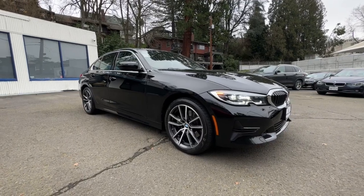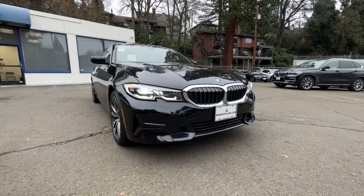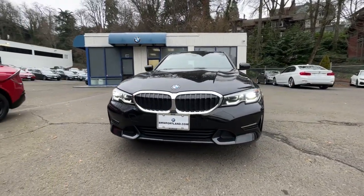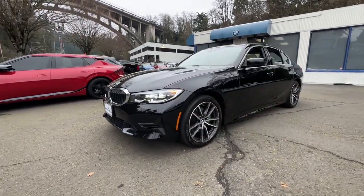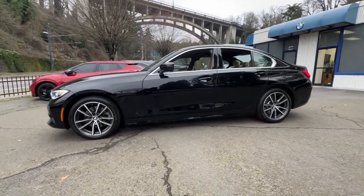This could be the car for you. The 2021 BMW 325i. With less than 15,000 miles on the odometer, this vehicle provides excellent value. See for yourself when you take it out for a test drive. Our professional staff looks forward to giving you excellent service.